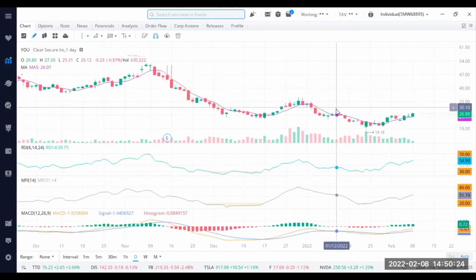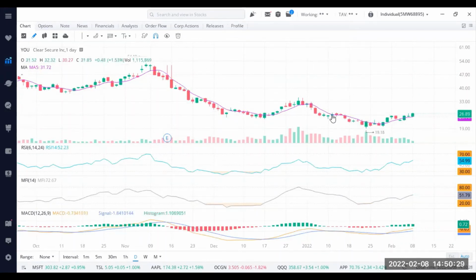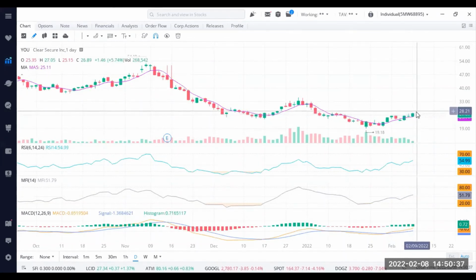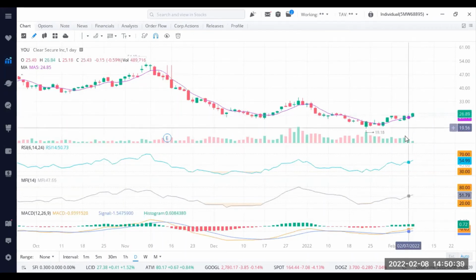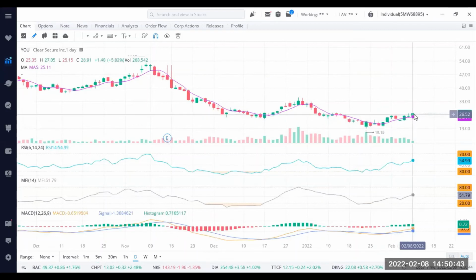I don't know much about this. What is this? Clear Source Incorporated. Well, we've got a cup going on the daily. So we're looking at a cup. We need a little bit more. I would like to see a better closing on the bullish side for a full-size reversal, because our volume started to taper off here. But definitely we're looking like we're going in the right direction.